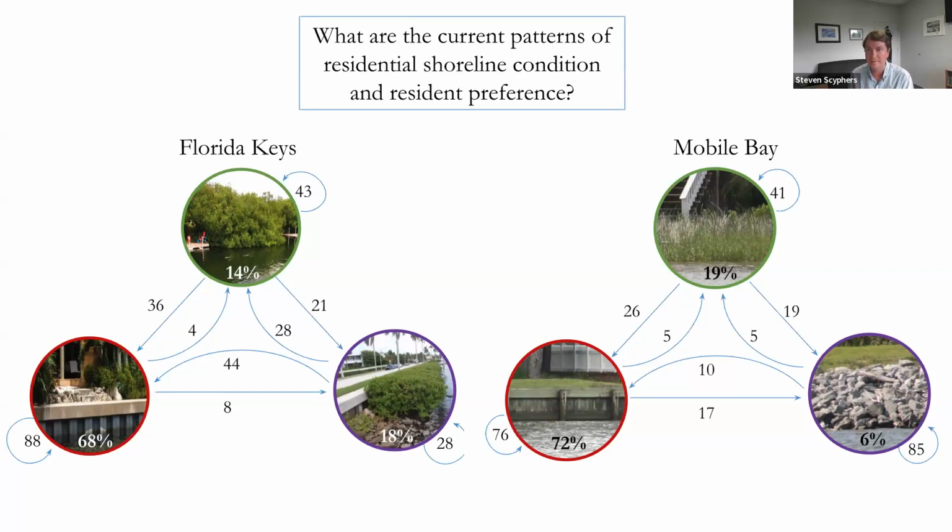So if you look at the green, you can see 14% had natural mangroves, 14% had marsh, 19% had marsh in Alabama, 40-something% would have stayed the same. Jump down to the bulkheads, 68% had these in the Keys, 72% had them in Alabama, and high levels of preference for those. So it totally blew our mind how similar these patterns were when you had drastically different regulatory environments.